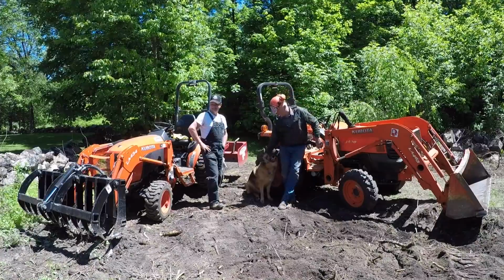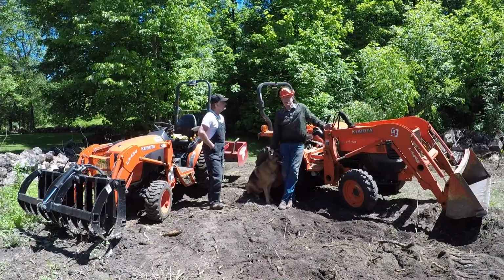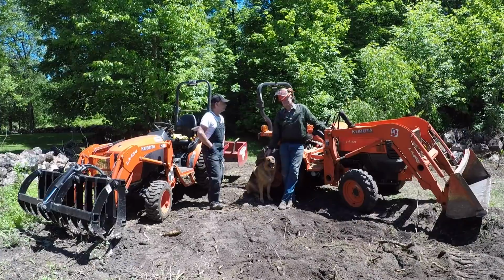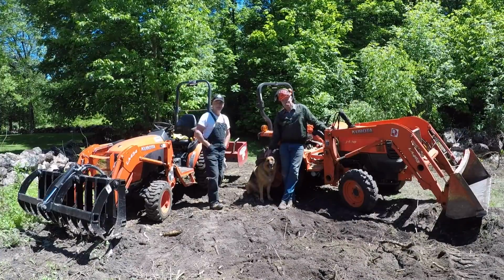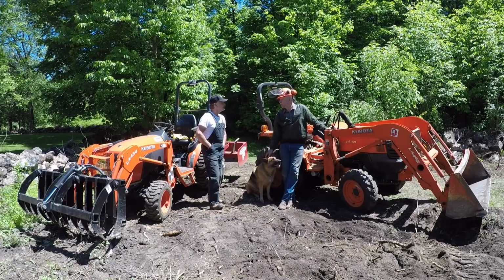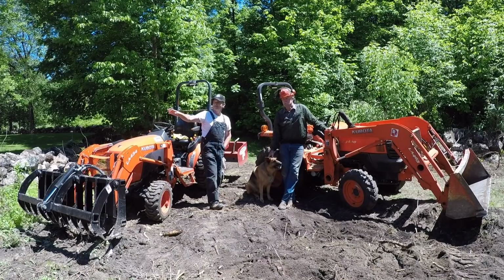Dueling tractors. Yeah, so what do you figure we've got left to do? Well, we've got a couple little stumps to pull. So we'll need the stump bucket back one more time, and I think we can probably get in a position where the box blade will smooth it all out. Then we'll get ready for seeding, and she'll look just like the rest of the meadow.